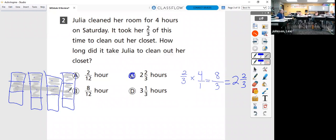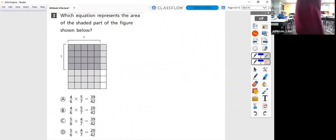Thirds? Yeah, 2 and 2/3. When I was simplifying it, I divided 3 by 8 and I got... You should have divided 8 by 3. You have to divide 8 by 3, not 3 by 8. You did 8 divided by 3. Yeah, and so you shouldn't have a remainder 3 because 8 minus 6 is not 3, it is 2. So you would have a remainder of 2/3. Okay, does that help? Okay, let's go on to number 3.